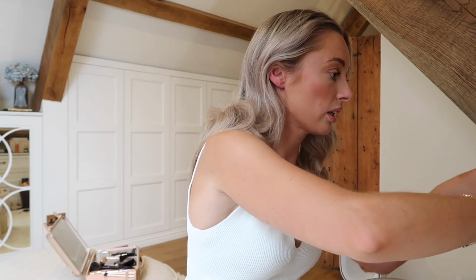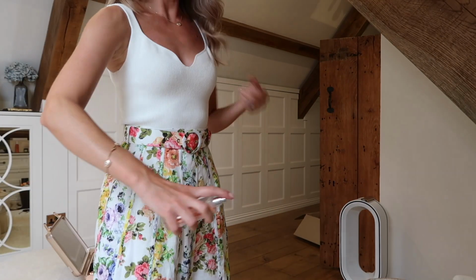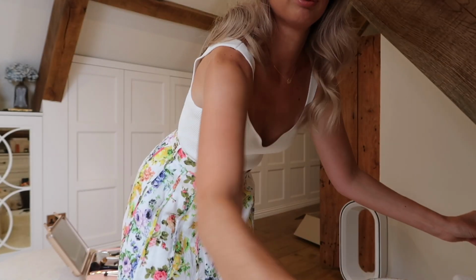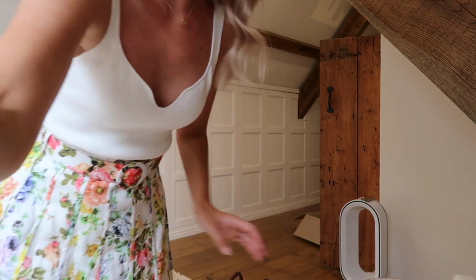I'm going to take, actually this is a really nice, very old Dolce & Gabbana lipstick. It's quite corally and balmy, great for a summery outfit. And Creed Windflower is my fragrance of choice. And my new sunglasses. Very nice. Let's go. You're coming with me.